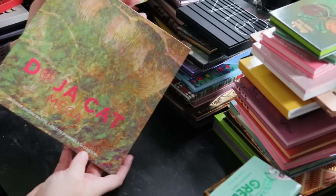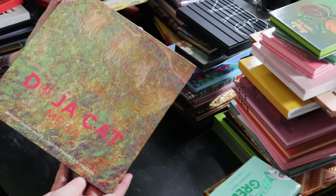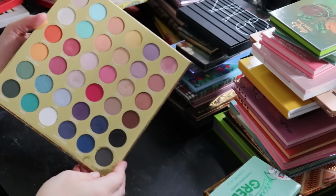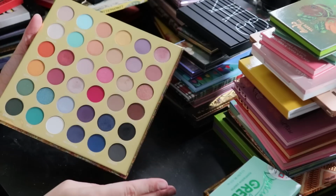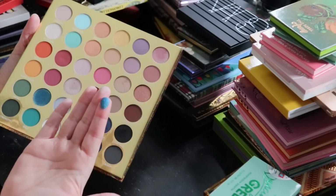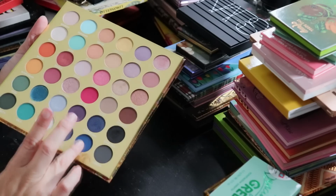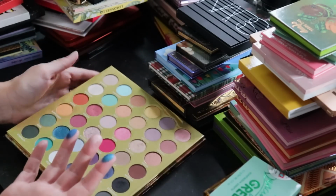And then this one here, I did mean to do an actual dedicated review on it, and then life got in the way. So I know I have talked about it in a previous video, but we're going to talk briefly about it again. It's a beast. This is the BH palette and Doja Cat collab. And there are some really pretty standout shades, but overall this formula just doesn't feel the same to me as their typical formula, particularly when it comes to the shimmers.